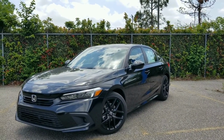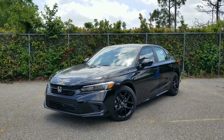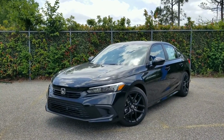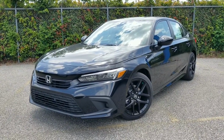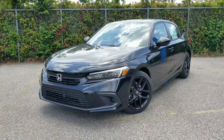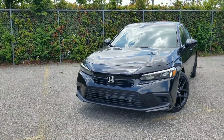It's been a while. I've been away doing a couple of other things, but without further ado, this is our very first, or one of our very first 2022 Honda Civics. This is the all new generation. Every single thing on this vehicle has been retouched.